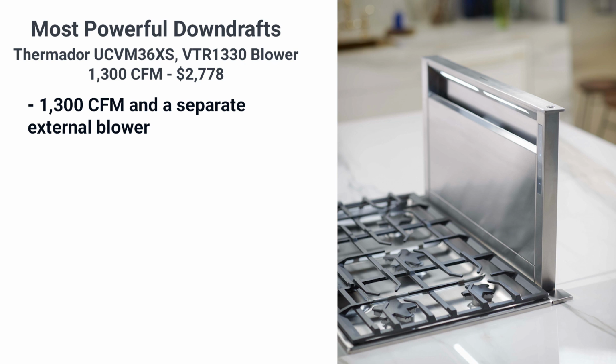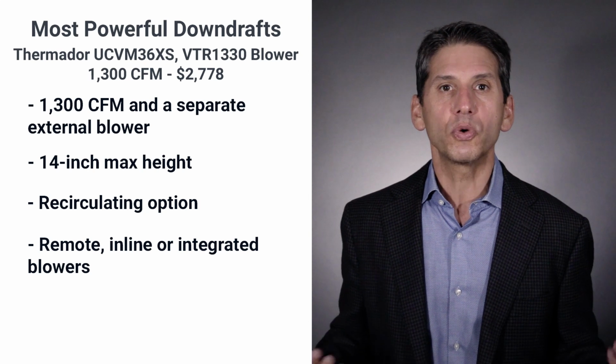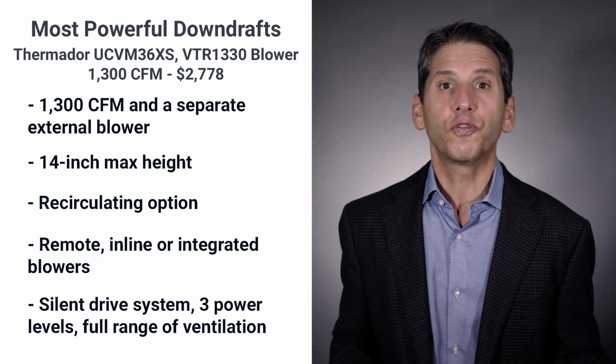Thermador is second with 1300 CFM with their separate outside motor. They were the first to produce a downdraft. It rises 14 inches to cover your pots and pans. Here's the only downdraft with a recirculating option to make an ineffective product even less effective, if that's possible. You could choose from 5 options of remote, inline, or integrated blowers. It has a silent drive system with 3 power levels. It offers a full range of ventilation.